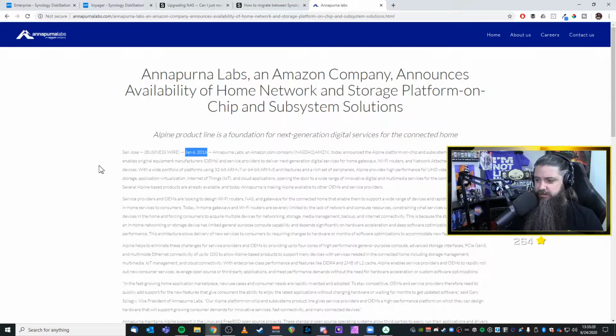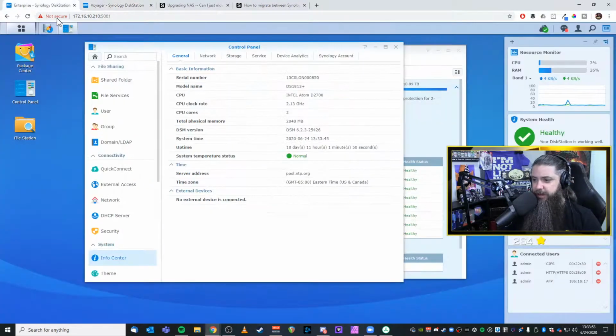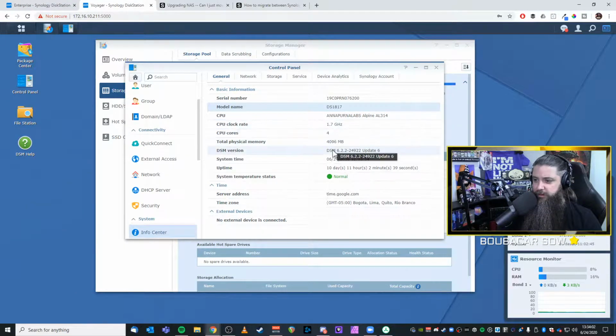January 2016. Announced the Alpine platform on chip and subsystem product line that enables OEMs and service providers to deliver next generation digital services for home gateways, Wi-Fi routers, and NAS devices. With a wide portfolio of platforms using 32-bit and 64-bit ARM architectures, Alpine provides high performance for UHD video streaming, secure storage. Okay. Well, you know what? I'm going to let it prove itself. I don't want to be Negative Nancy about it. I've got more RAM, I've got more cores. And it looks like not quite the clock speed, but that's less important than the cores and the RAM.